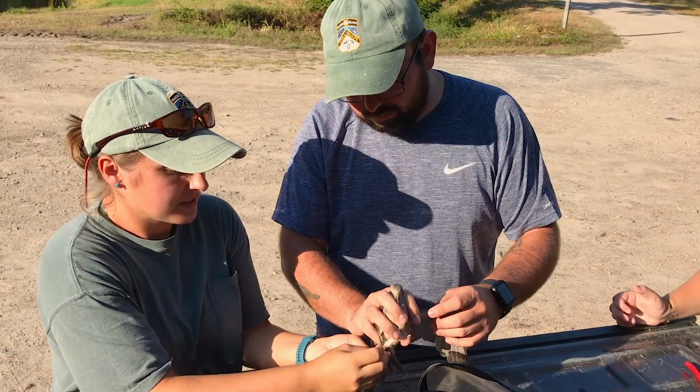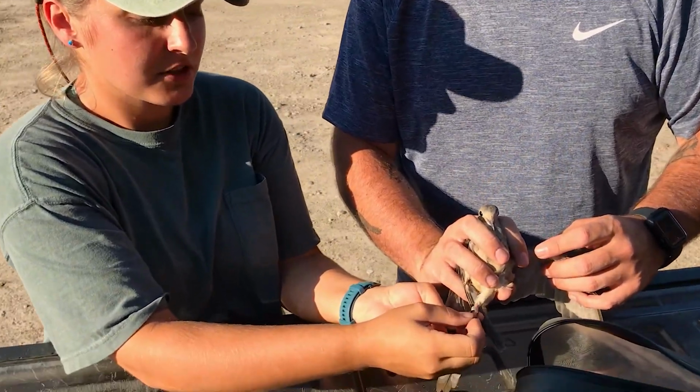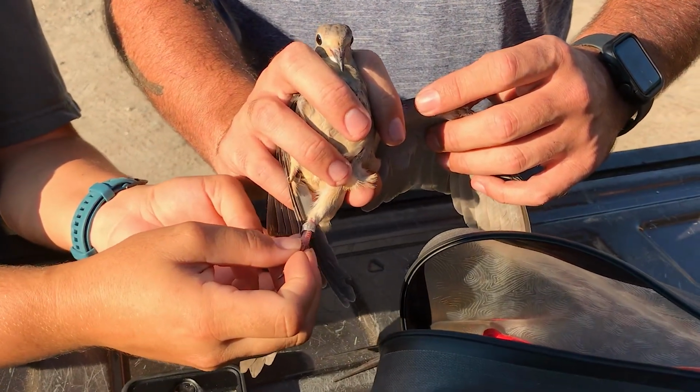On this bird, the band is loose and it spins, and it doesn't hurt the bird. It's just like us wearing a bracelet.